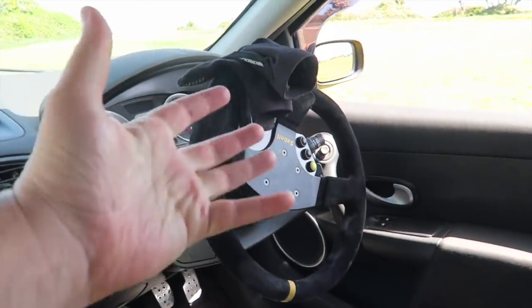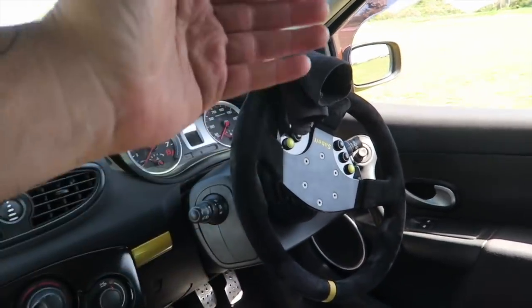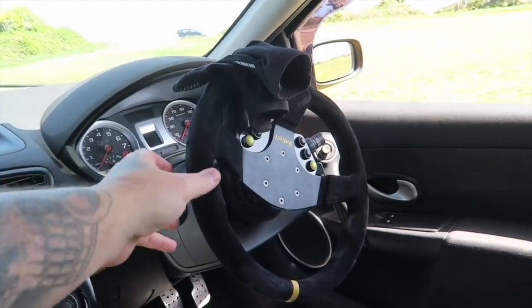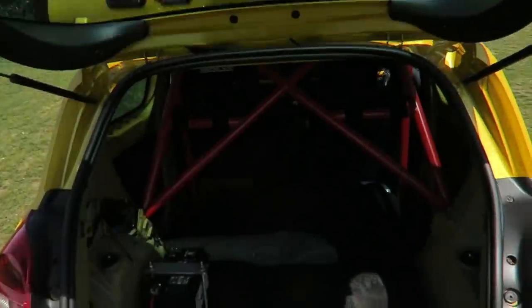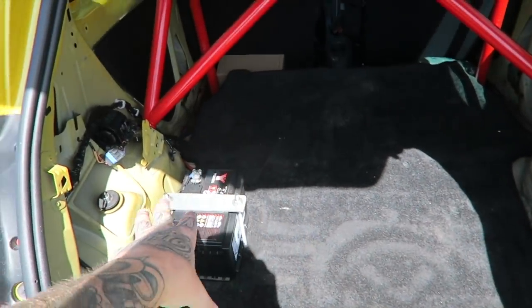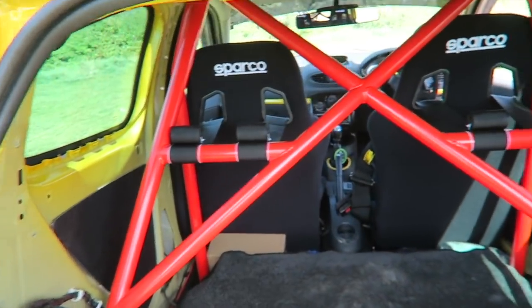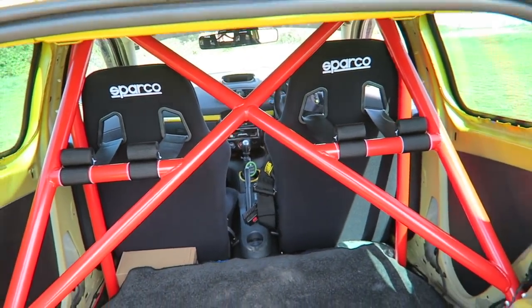It just gives so much feel. I know people may not understand why driving gloves in a Clio is a good idea, but it makes so much sense with this steering wheel and the way this car's set up. We'll pop the boot just to show you guys what's going on in the back. It has a false floor sort of carpet coming down here with the battery in the back, with this SW Motorsports half cage with the harness bar in there as well.